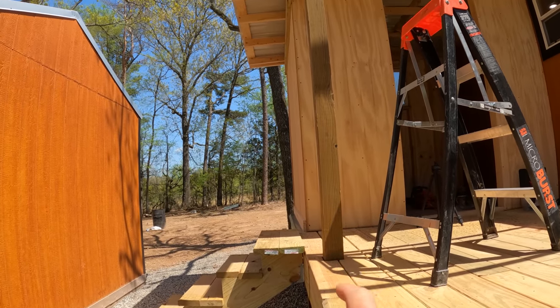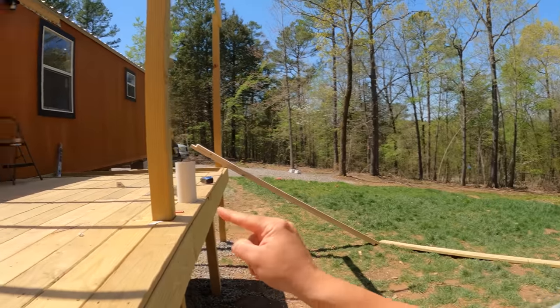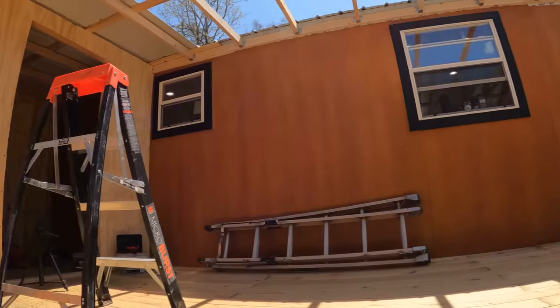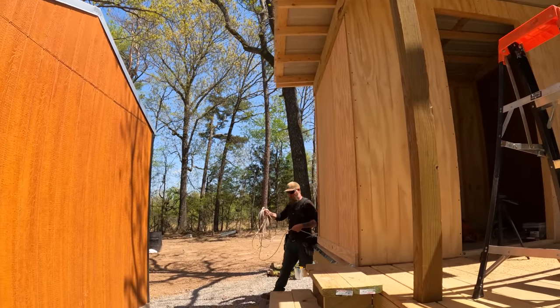No big deal. See, Anthony has cut the top of this post here for the roof, so that looks nice. I guess that's the only one that needs to get cut. These two are the same. So that looks nice. Making some progress.